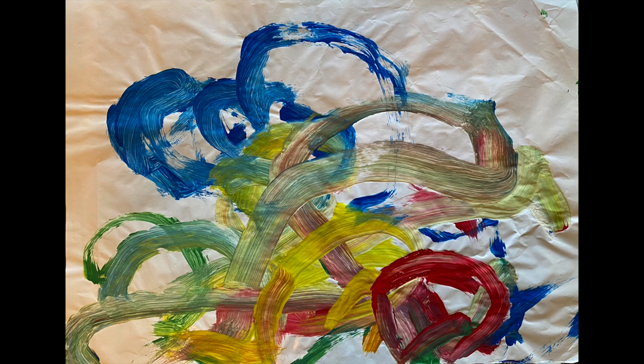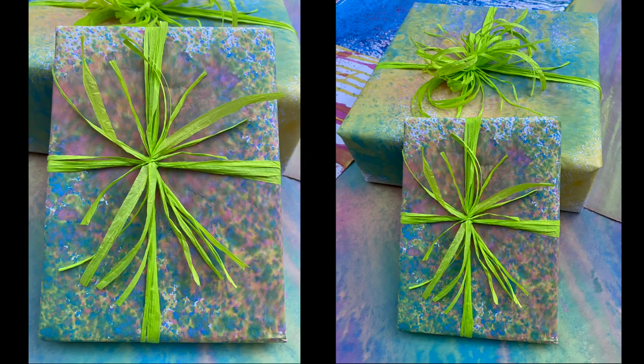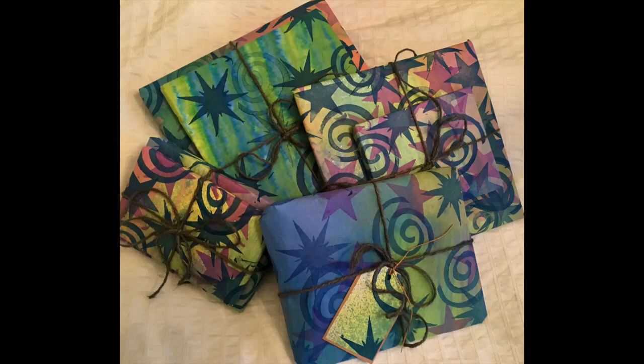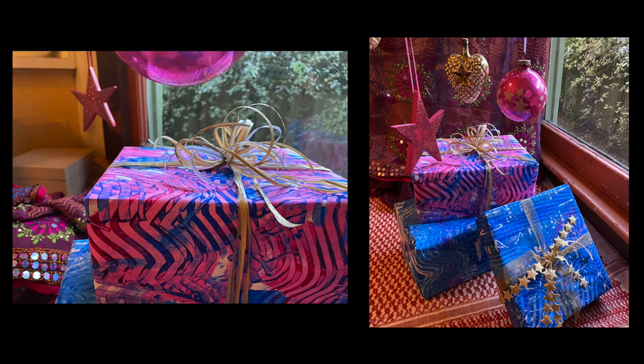This is a tempera painting by a 2-year-old. Look how striking it is, wrapped around a gift. These gifts were wrapped with watercolor spray paintings. To take it a step further, I stamped these spray paintings with large rubber stamps. These are color explorations with liquid watercolor. Tempera paint and paint scrapers were used on this paper.